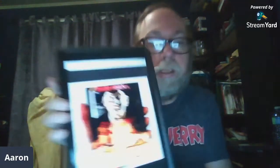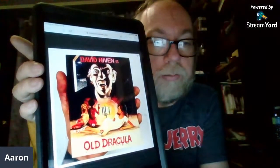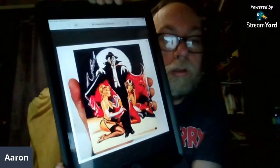Everybody needs Batman Funko Pops. Old Dracula is at 991 copies. It actually has a brilliant slip on that one. So here's the cover for Old Dracula. And there's the back artwork.